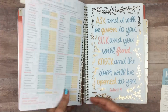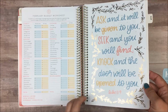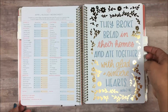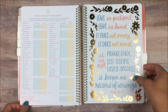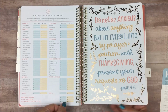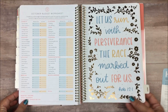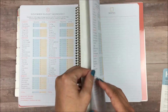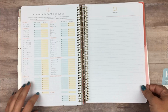And so I did want to just flip through so you could see those. I think they're so pretty. They're all very similar, just with different scriptures, but I just love how they are lettered through here and the foiling on them is really pretty. And so there's June, July, August, September, October, November, and December. So then of course you have all your December pages, and at the very end you have, sorry, this is just sliding all over the place.